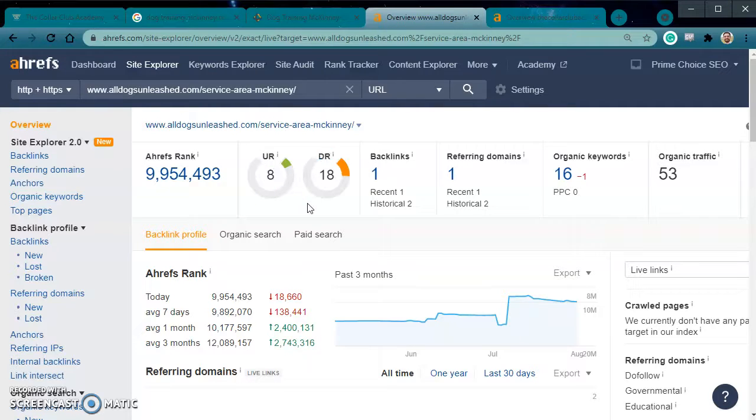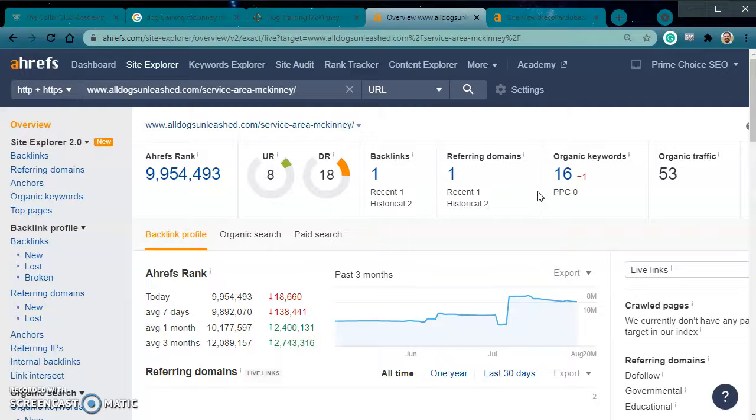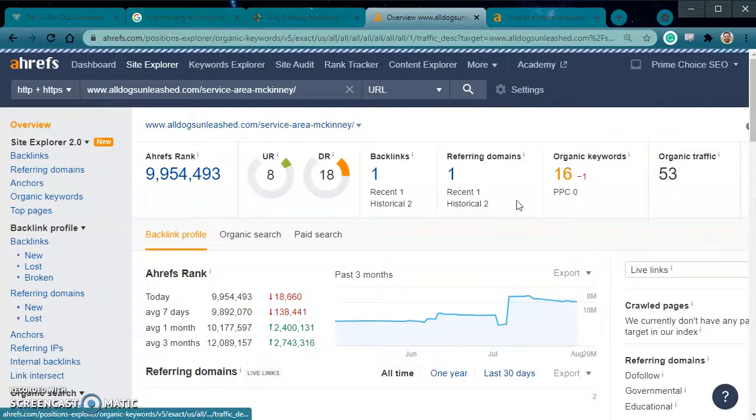The UR is kind of like your trustability. DR is kind of like your reputation and power of your site. Domain rating versus URL rating. Now, they have 1 site sending a total of 1 backlink, and they're ranking number 1 on Google for this specific keyword that I threw in. But let's see what other keywords they're competing for.